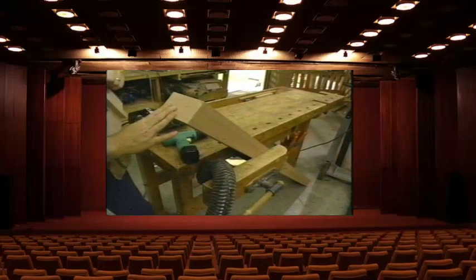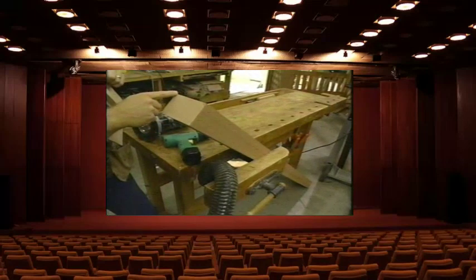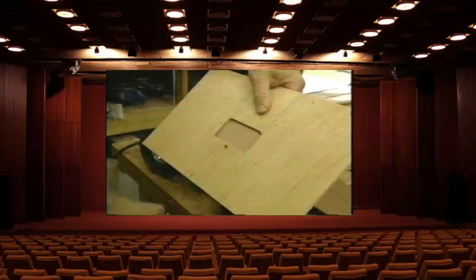Now here in the bench vise, I've clamped in one of the 4 corner posts. It's a 3-inch by 5-inch post, and at the top of each post I need a mortise to receive the tenons from the arch. So I've made another jig with a hole in the middle and side cleats to position it properly. I'll hold it in place with 1 screw, and I'll remove the material using the same router setup I used earlier.